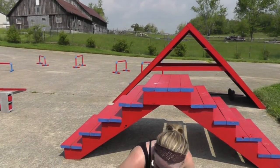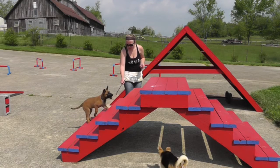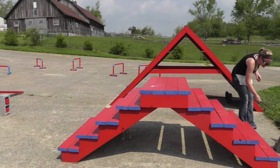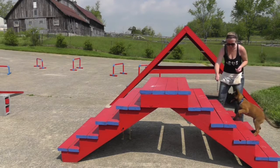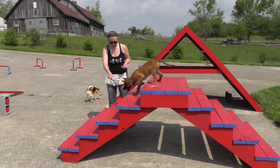Come here. Come on. Now see, watch as that dog tries to touch that stick with its nose. There we go. That's awesome, and that's how we use the target stick. It's really a lot of fun. You can do this around your house. Have a big time.